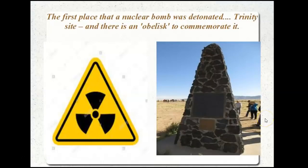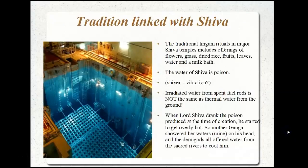The first place that a nuclear bomb was detonated, Trinity site, and there's an obelisk there to commemorate it. And again, our sign for nuclear, 1, 2, 3, and the central dot, the core, and the Trinity, the Father, the Son, and the Holy Ghost.